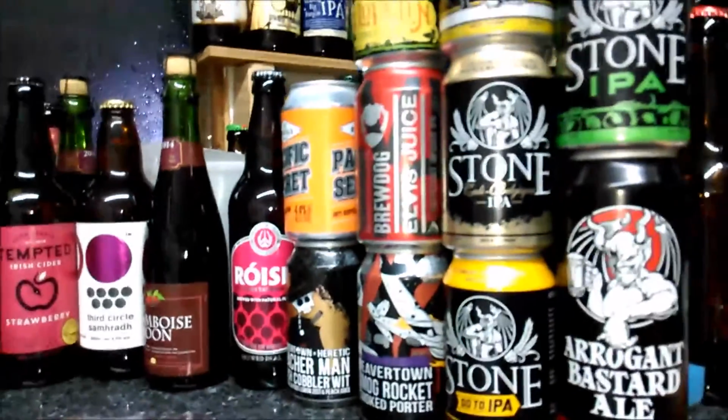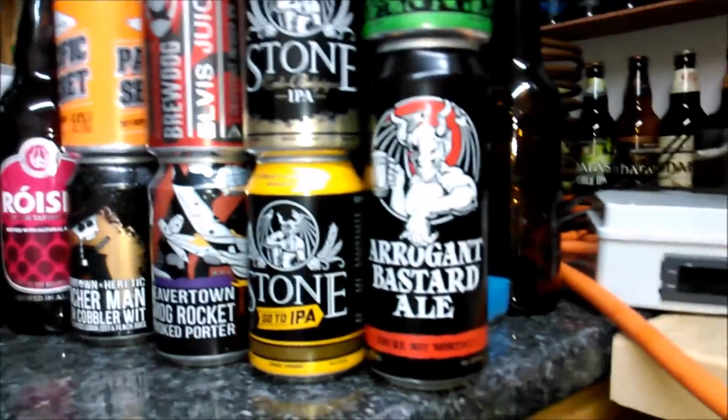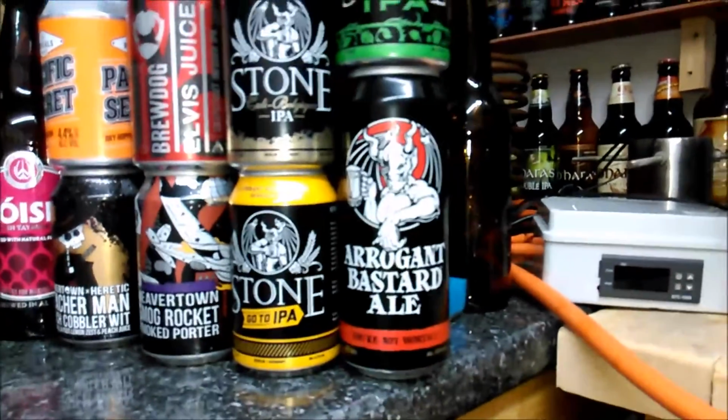But I didn't think that was too bad considering it's 7.2 and it's the Arrogant Bastard Ale. I think it was €4.70, which I thought wasn't bad. But right, I'm going to put these down. And right, back going around the right way. Beer in hand, not double fisted this week.